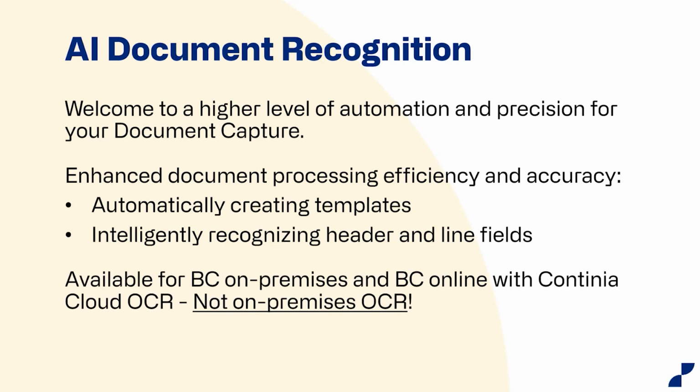So first of all, this is available for Business Central on-premises and Business Central Online where you use Continia Cloud OCR, not for on-premises OCR. But if you are in Business Central on-premises using Continia Cloud OCR, or on Business Central Online, you would have this feature available, not the on-premises OCR. Now I've said it twice or three times, so just to make sure.